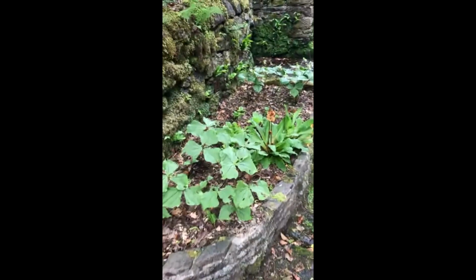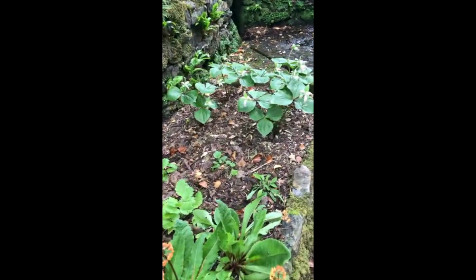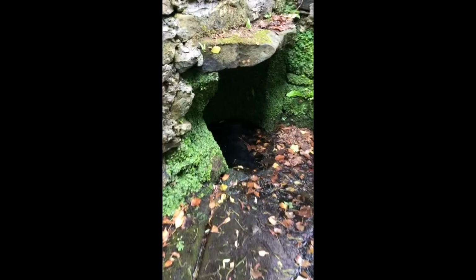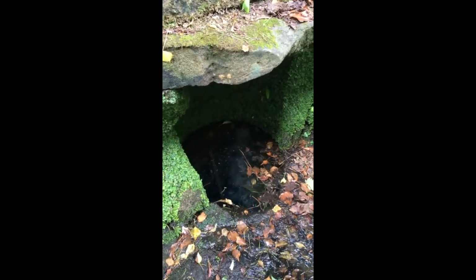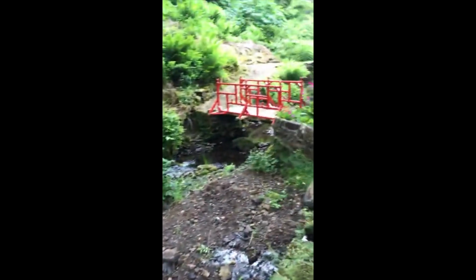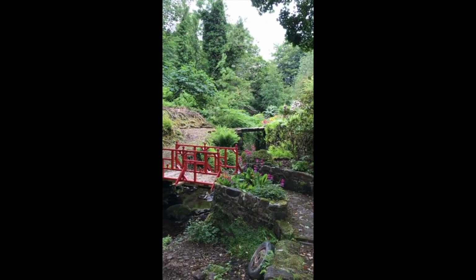And as we move up this direction towards the well, some trilliums that have given their best last month. And here's our well. Needs a little tidying up, but a lovely, about 4 feet deep. According to the Fife archaeologists, this is a folly built by the Victorians. And I'll leave you with a view over towards the bridge and more shots of the primulas.